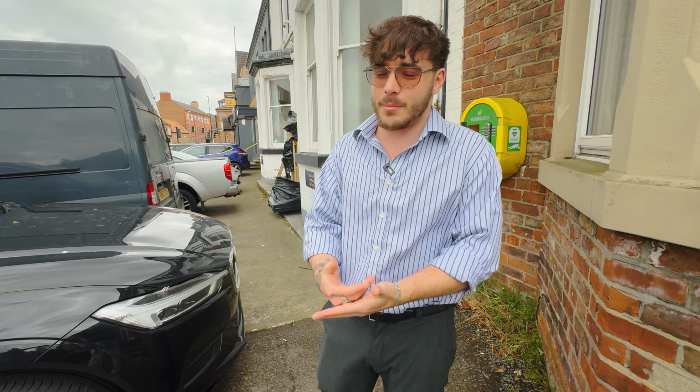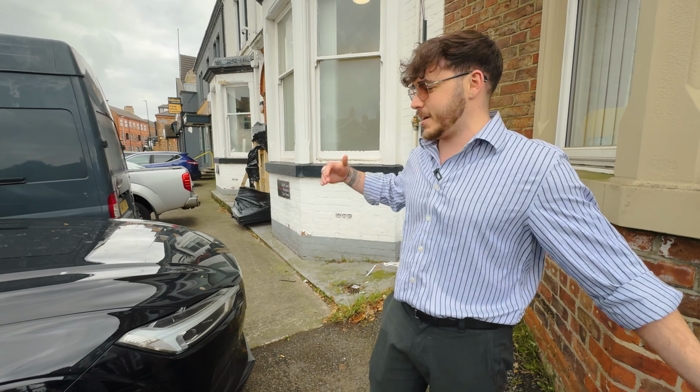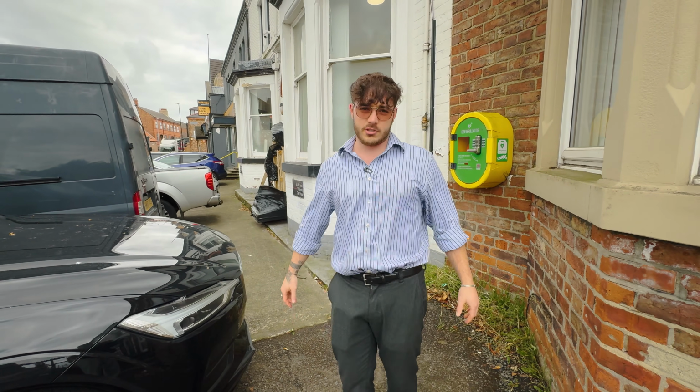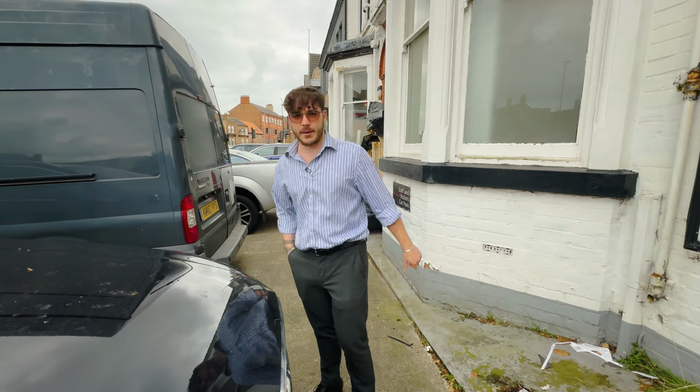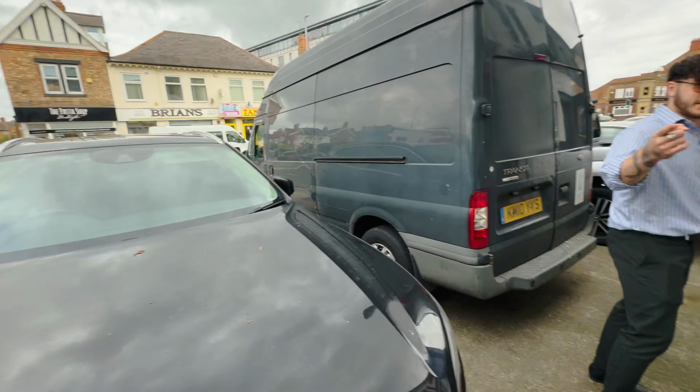Couldn't recommend it any more. If you're thinking of getting a Range Rover or something else, it's going to come with extra insurance costs, extra emissions, and extra repair costs. Range Rovers are notorious for repairs and maintenance costs. Volvo's very reliable. So anyway, that's a new car. Hopefully helpful if you're looking to get a new car.